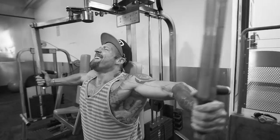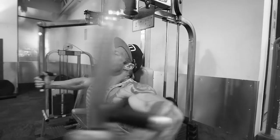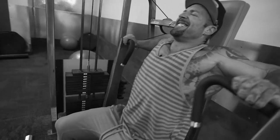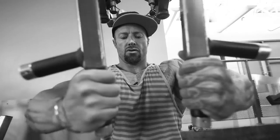Now you'll notice at the halfway point, what I did was change the seating. So to begin with, I had both seats down very low just to target a little bit more of the upper pecs. When I got to the halfway point where I rested for a couple of minutes after the 10 reps, I put the seat up, sorry, so then my arms are down a little bit more to target the lower portion of the pecs.